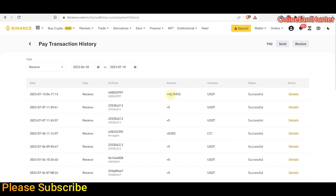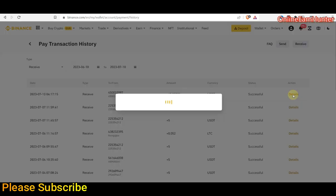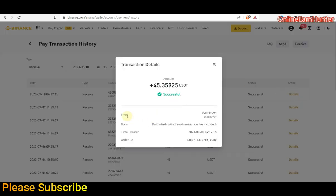Then, since I withdrew less than $50, I was charged the withdrawal fee, and now I'm receiving $45.35 USDT. So you can see the details here. You can see the note, they tell you very well: PaidToTask withdraw transaction fee included. That's why I got 45.35925 USDT. So that's my withdrawal proof on PaidToTask, my best crypto earning site so far.